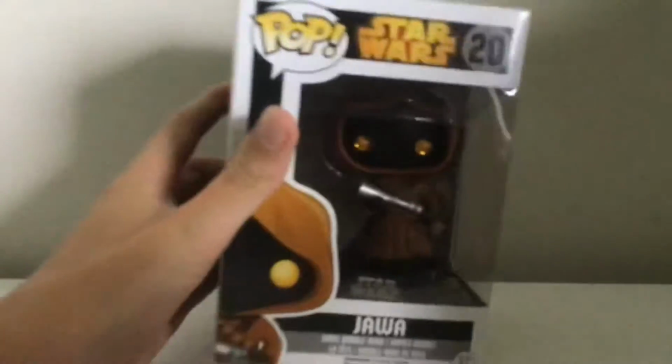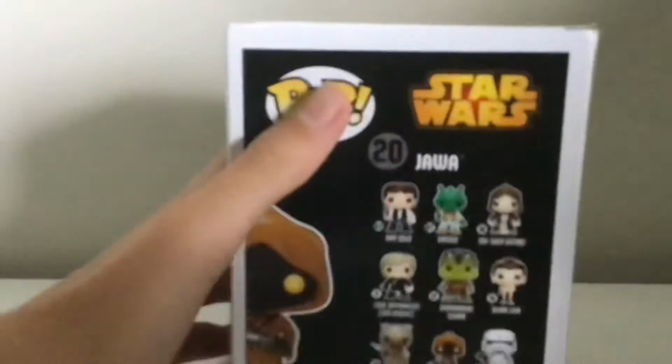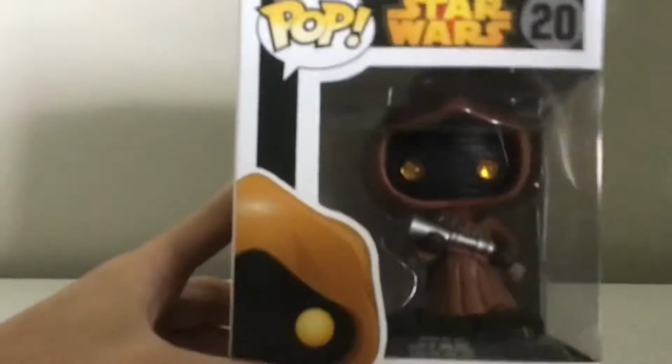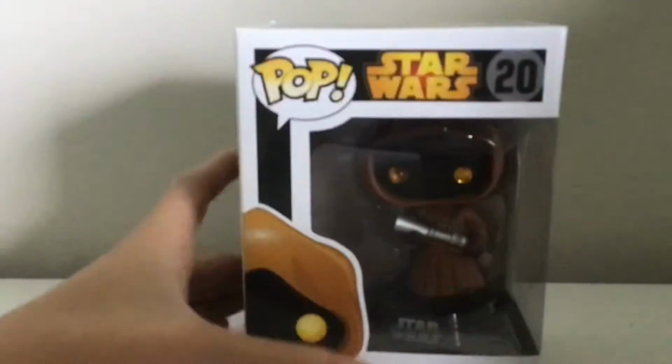But this next one is a Jawa. I think it's a special edition, but it's number 20 Jawa. My granddad, he didn't know what it was, so he called it a Wokeye. This is a Wokeye for us. But it's a Jawa. Yellow eyes, they're cool. I like them. They're kind of see-through. He's got, I think it's a pulse rifle, but he's got a gun.